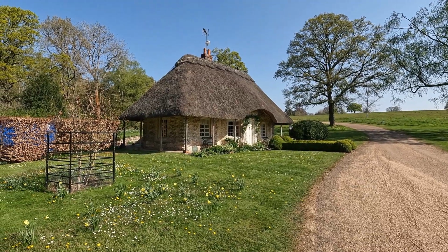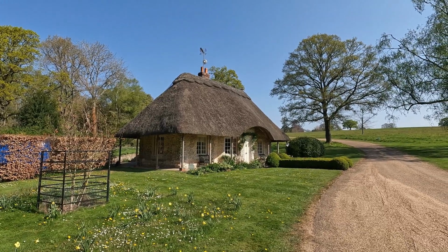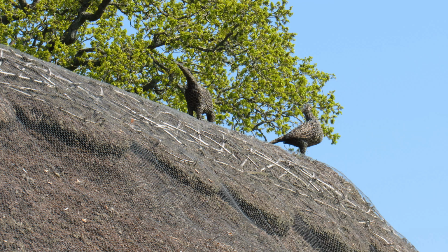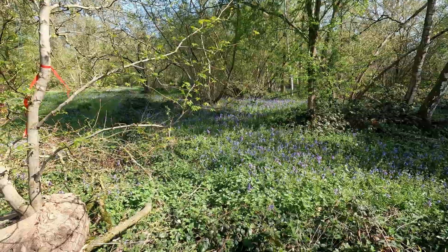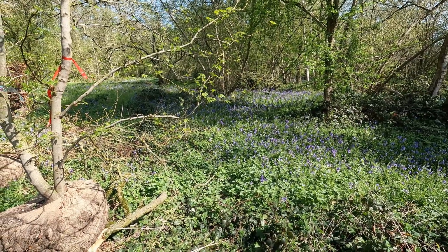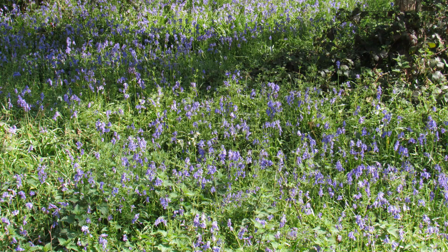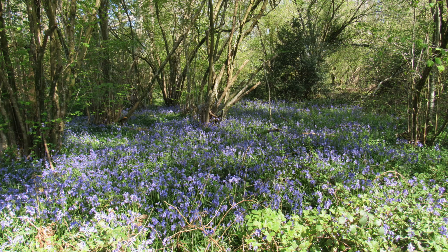Beehive Cottage. Beautiful. And look, I don't know if you can see on the top, what was that, a couple of pheasants thatched. Quite exquisite. Another splendid display of bluebells. Seen so many of these on walks recently. It's been such a great spring for them, and these really are looking quite exquisite, especially in the sunshine.